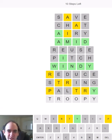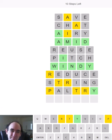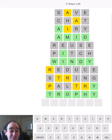Let's try troopy. I don't think it will accept it. Yeah, because it's not a word. I knew it wasn't a word, but I couldn't think of anything else. The T is probably first, isn't it? Oh, trophy. Obviously, that's a much more common word than troopy, in the sense that it is actually a word.